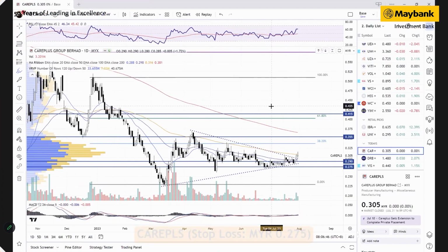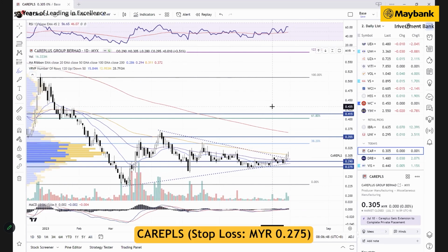Care Plus. One of the reasons why we highlight Care Plus is that we are seeing massive consolidation within a triangle pattern since back in 17 March. This pattern was completed earlier following last Friday's breakout move, particularly when the stock broke above the pattern neckline on the back of higher trading volume. Overall momentum is actually quite positive.